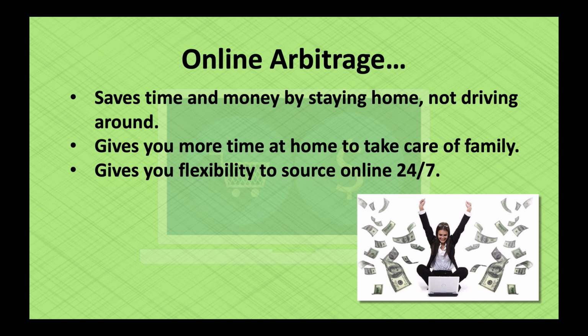If you work a full-time job and you need to be able to source in the evenings or be able to source on the weekends, those stores are going to be open. Online stores are open 24/7, unlike a retail store that will close at a certain hour at night or might not open until 10 o'clock on a Saturday or Sunday morning or not be open at all. Those online stores, if you wanted to source at midnight or 2 a.m., you can do that. And that flexibility makes it a great way to source for people who have responsibilities and who aren't necessarily doing FBA full-time and have another job or other responsibilities to take care of.